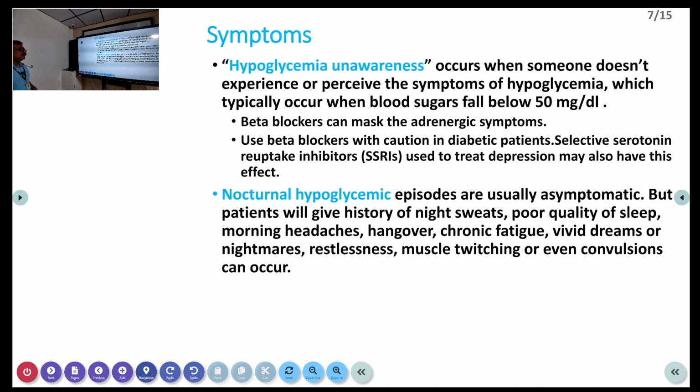Now, hypoglycemia unawareness, we have already seen that in patients on beta blockers, all these findings will be masked. Other than that, selective serotonin reuptake inhibitors, SSRIs, used in the treatment of depression, can also produce this hypoglycemia unawareness. Nocturnal hypoglycemia means during the night time the patient develops hypoglycemia. The patient can have night sweats, poor quality of sleep, hangover-like features in the morning hours, severe headache, chronic fatigue, nightmares, restlessness, muscle twitching, all these things can occur.